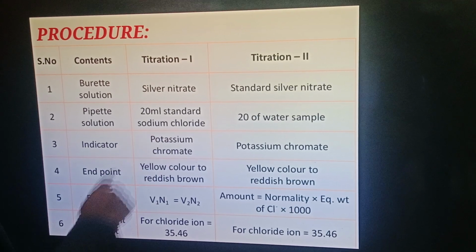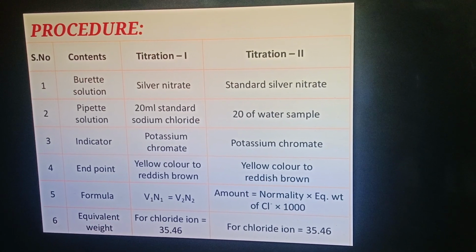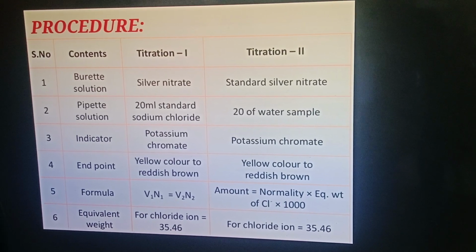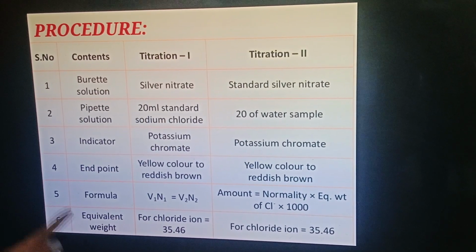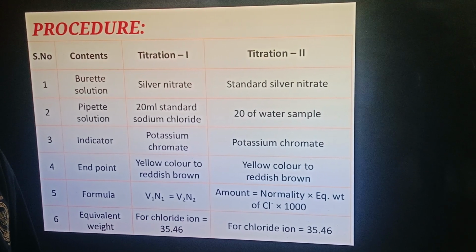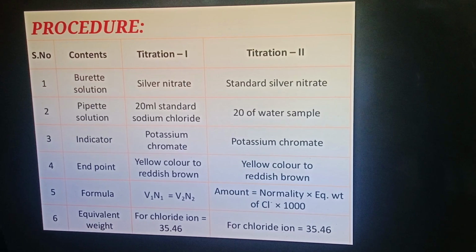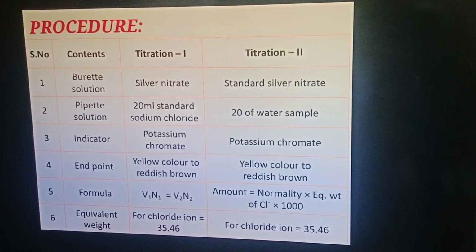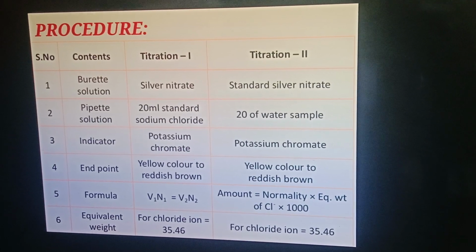Prepare 20 ml of standard sodium chloride solution in a clean conical flask and add 3 drops of potassium chromate indicator. Titrate the solution against the AgNO3 solution taken in the burette. The endpoint is the color change from yellow solution into reddish brown color precipitate. Repeat the titration to get concordant values.